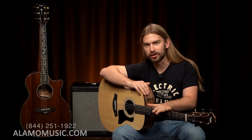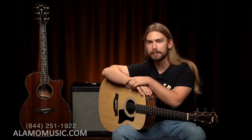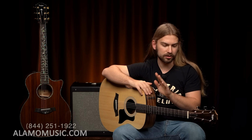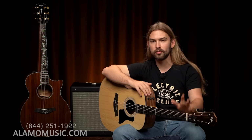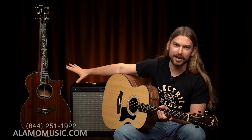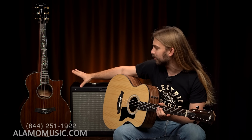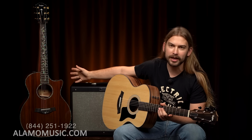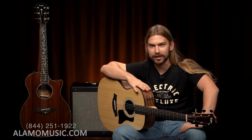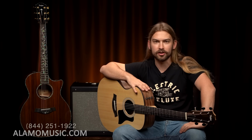This is a Taylor 114E up against the presentation series PS14ce. And just right off the bat, this guitar brand new online in the store will cost you about $799. This one is a cool $10,000. So that kind of puts it as probably the most expensive guitar I've ever had the pleasure of playing. It is a crazy price to ask for a guitar, but they have kind of loaded this thing up with everything someone who needs a presentation guitar could ever ask for.